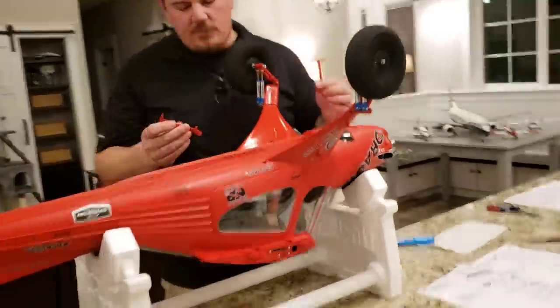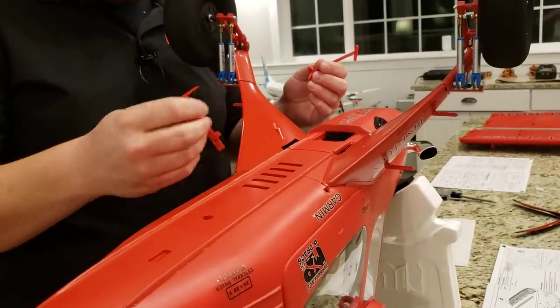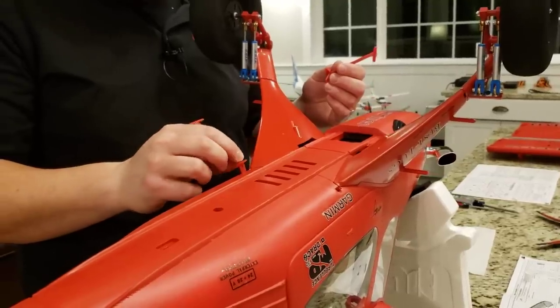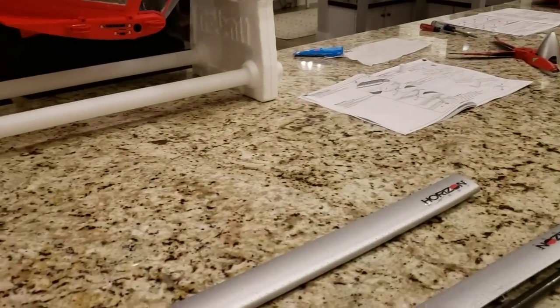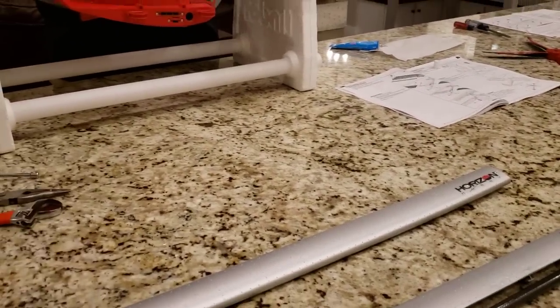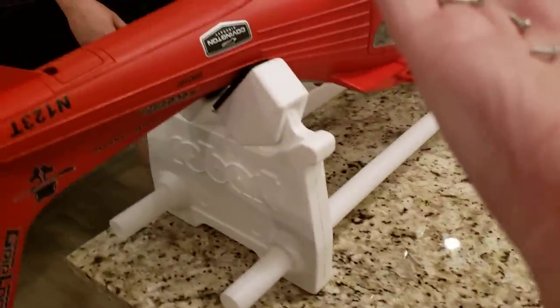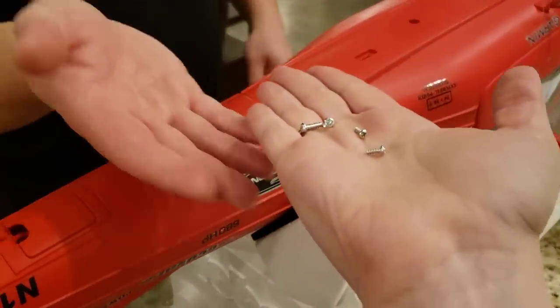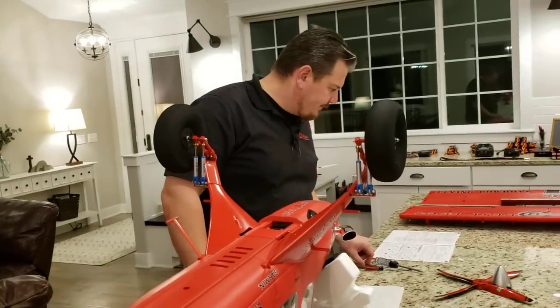Let's just dry fit these real quick. Oh, those screw in. Where's the screws? Probably these, because there's two of them that are the same. Yeah, they screw in. That's awesome. That's really, really good. Hold on, I have two different sizes. That looks so good. Oh my goodness. That's cool. Big and little.